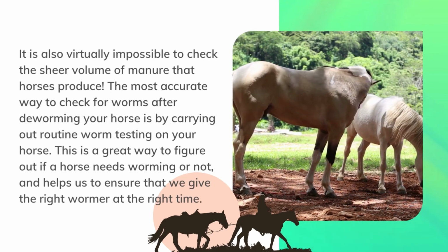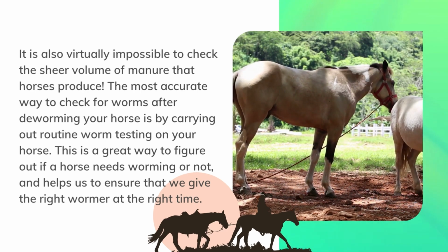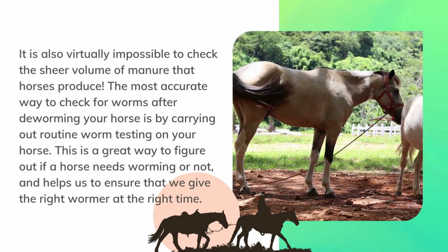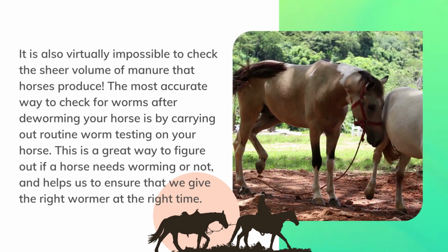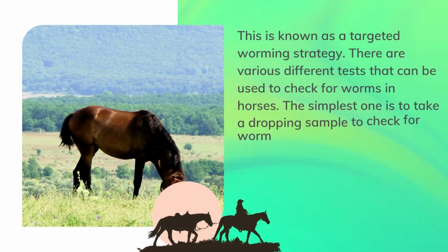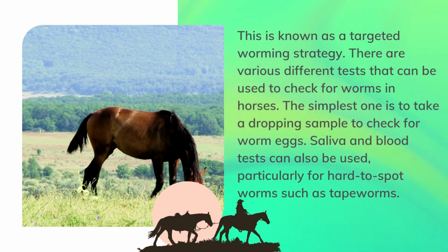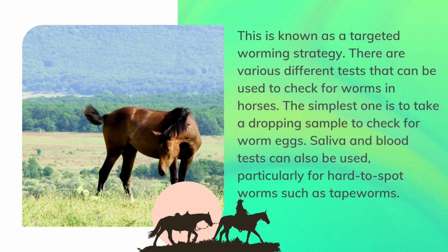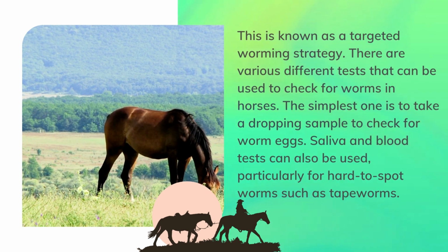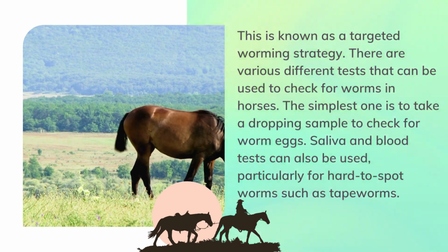The most accurate way to check for worms after deworming your horse is by carrying out routine worm testing on your horse. This is a great way to figure out if a horse needs worming or not, and helps us to ensure that we give the right wormer at the right time. This is known as a targeted worming strategy. There are various different tests that can be used to check for worms in horses. The simplest one is to take a dropping sample to check for worm eggs. Saliva and blood tests can also be used, particularly for hard-to-spot worms such as tapeworms.